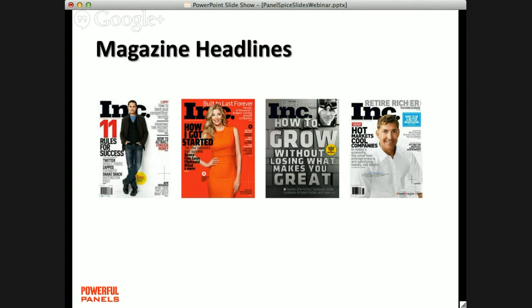I could have put Cosmopolitan up here, but I don't read Cosmopolitan. So I read Inc. magazine, Fortune magazine, the Wall Street Journal, newspaper headlines. If you notice, a lot of them are how-to headlines. People want to know the inside story, and really the reason you're doing a panel discussion is to give people the inside scoop, stuff they can't just read in a magazine, stuff that bubbles up from the discussion, the interaction, and the interplay between the panelists. So you might want to get some ideas from magazine headlines.